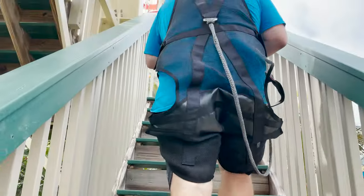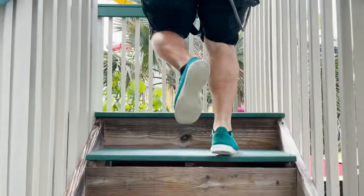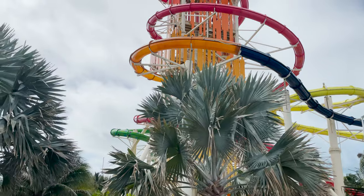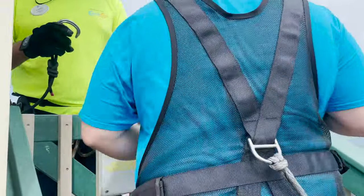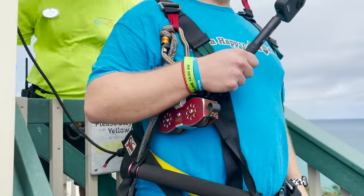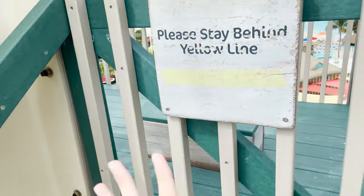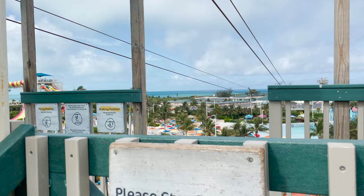Up the stairs we go. There's going to be three lines, so three zips across, and we should have a really great view. So we do get to go together, but they're hooking us up one at a time. Safety first.